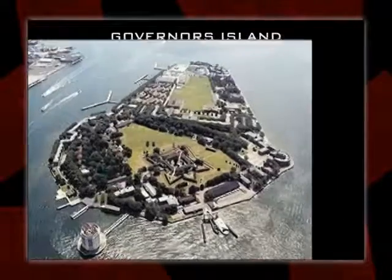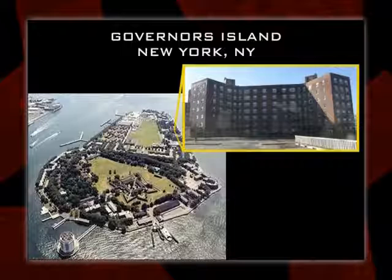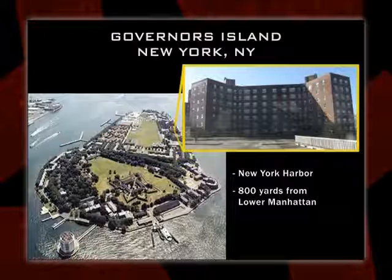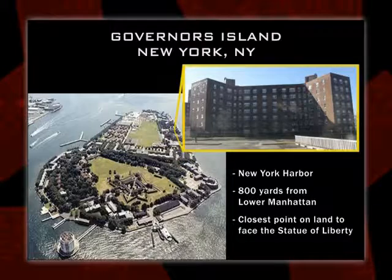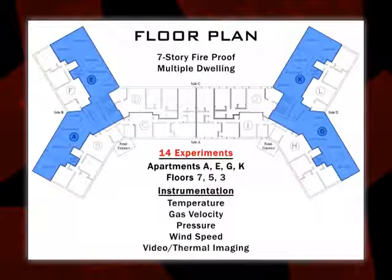Here's our island. You can see our 7-story, as Jerry will say, your fireproof multiple dwelling. And we turned this into our laboratory, right there in New York Harbor, right off the tip of Manhattan. To give you some orientation, the closest point on land to the face of the Statue of Liberty. And we got the opportunity to turn that into a laboratory. Here's the floor plan. Two identical sides of the building. We wound up being 14 experiments in 12 different apartments on the 7th floor, the 5th floor, and the 3rd floor, starting at the top and working down, looking at these different tactics.